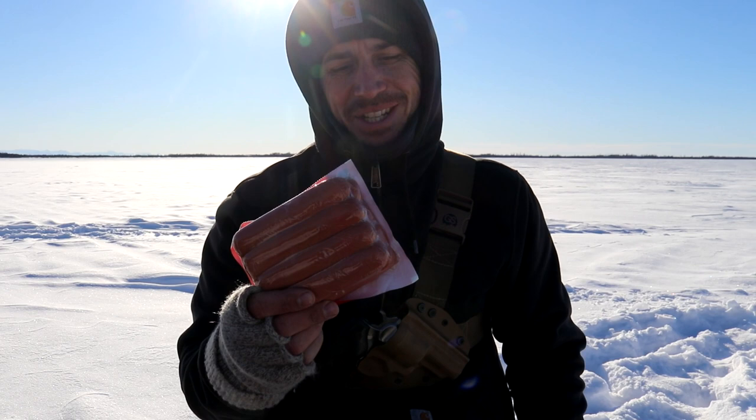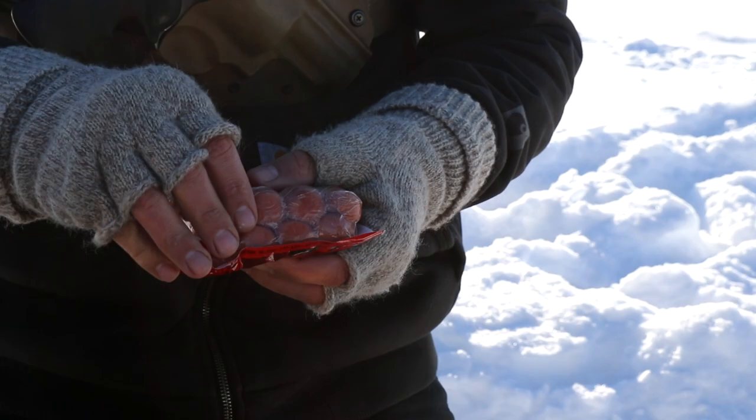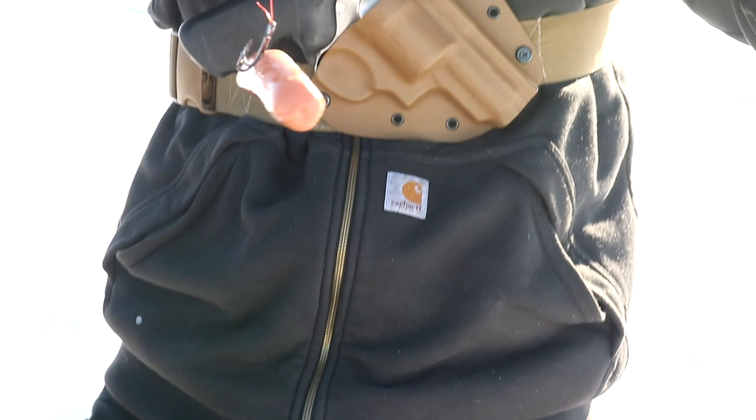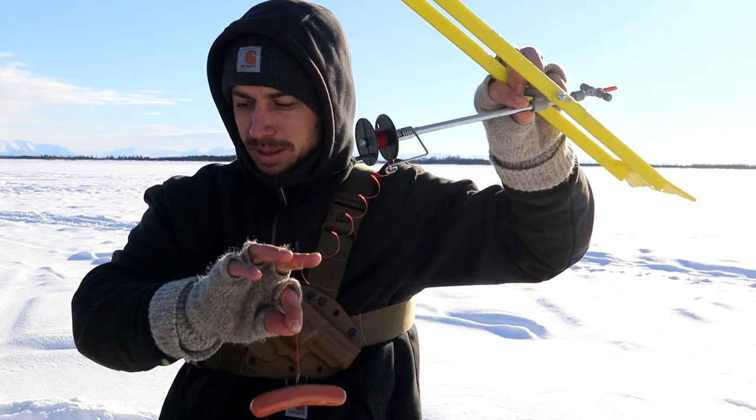We've read some stuff online that people are catching pike on hot dogs, and we're gonna stick a whole hot dog on each one of these tip-ups, set them out there, and see what happens. Hey, they're not frozen either. That's what the tip-ups are gonna look like today. Get this other hot dog on, and we're gonna get these things set.